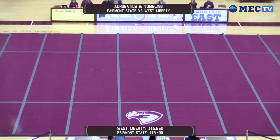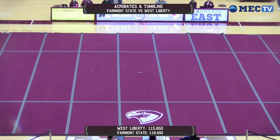Fairmont's 6-element tumbler, number 21, Riley Vincent. She is a junior, and her start value will be a 9.75. She is actually doing the same pass that we just saw from West Liberty's Jillian Hartz. So we'll get a nice direct comparison here between the two of them.